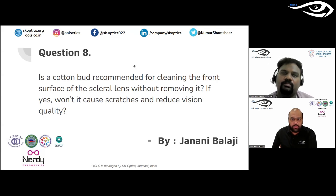Yeah. So the first point is you asked about the cleaning part, and whether it is related to midday fogging. In cleaning practices, I mean when you're storing it and when you're reapplying it. First thing is, when we are dispensing a lens, it's quite expensive when it comes to scleral lenses, and if you ask the patient to remove and apply it very frequently, then it's going to be troublesome. The patient is going to be really disappointed.